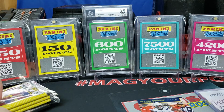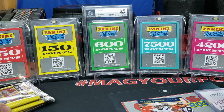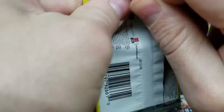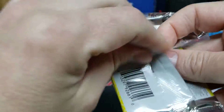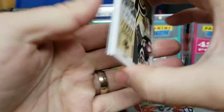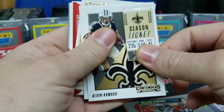First hit. We got four packs left, three packs of Contenders and one pack of Select First Off the Line. Man, if we're going to find a boomer, it's going to be in one of these last four packs here. What can we find? I don't think we got a hit in the first pack.